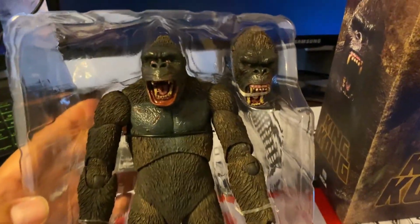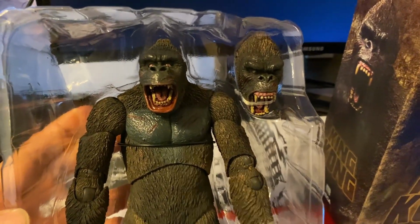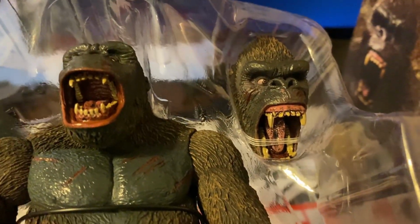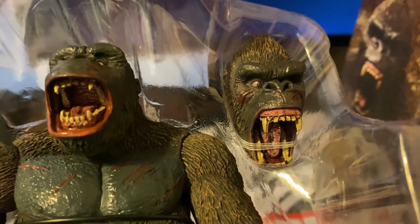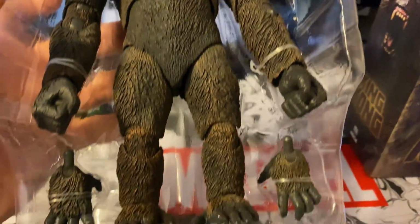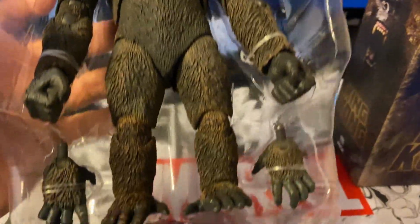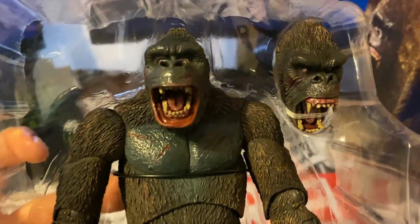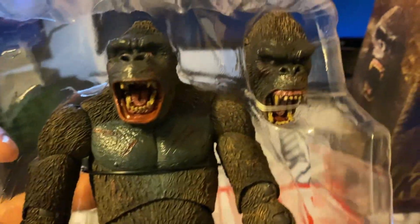Look at that. So you got 2 different interchanging heads. Obviously, the detail on the face is so good. Kind of like King Kong yelling, which is just completely badass. I love that. And then the damage. There's over 30 points of articulation on this. You got 2 different hands, so we have closed fists, open hands for clawing. Just everything about this figure. The detail is just great.